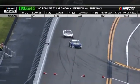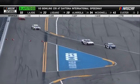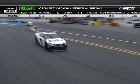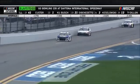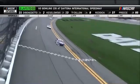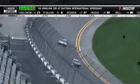Denny Hamlin looked like he was trying to close the gap between the 9 and the 11. Now they come into a braking zone. And you're right, he's right there. Denny Hamlin putting the pressure on. Chase Elliott is able to hang on to him for this lap. 2 to go from Daytona. These two have a little history in late race action.